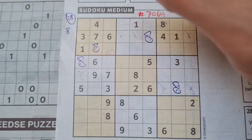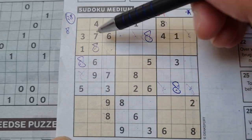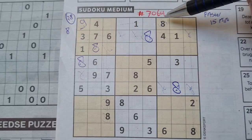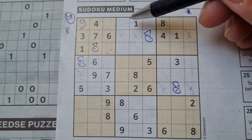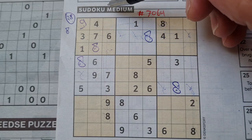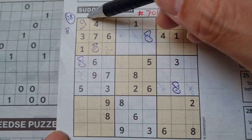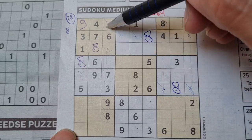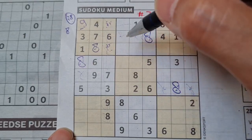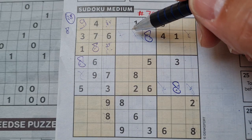Digit number 1, number 8. Okay, 9 in the third column, 9 in the second column. So in the first column, the only place left for the 9 should be there. Then 5 and 2, 2 and 5. How about these two missing numbers in this big square? Those missing numbers are the 1, the 2 is missing, the 3, the 4, and the 5 is missing. 2 and 5, 2 and 5. Let me mark those two boxes.